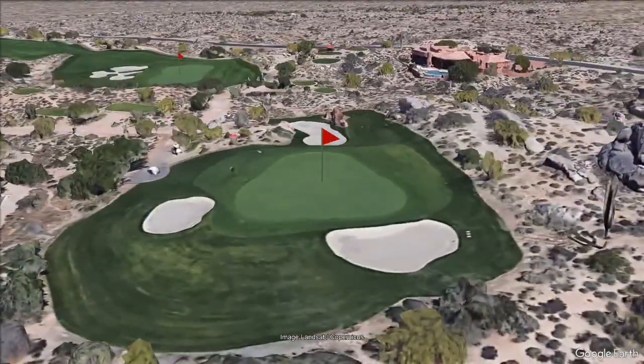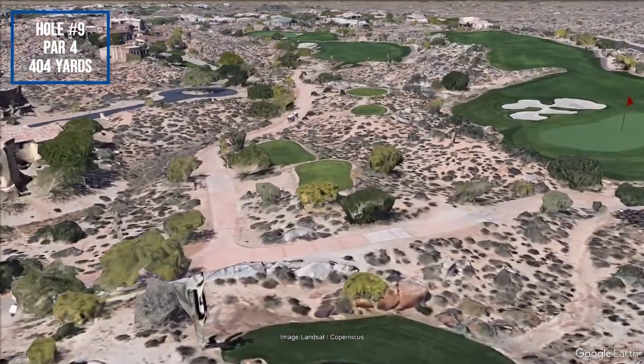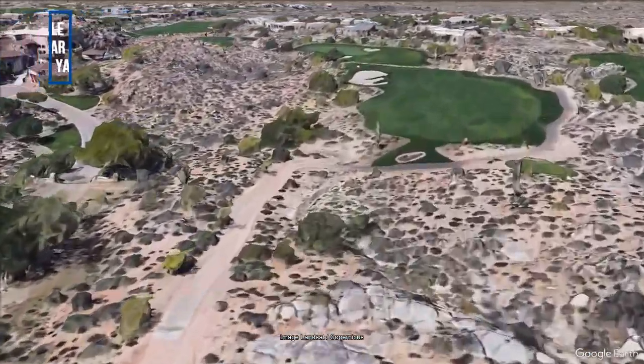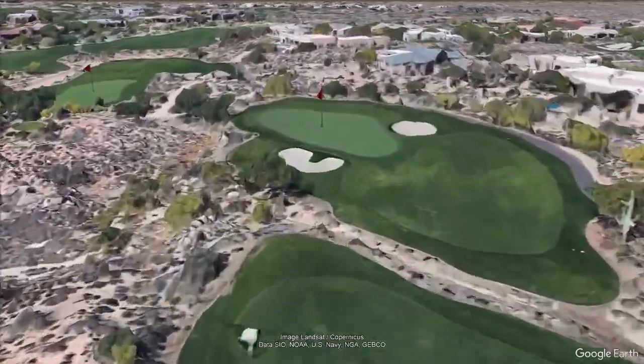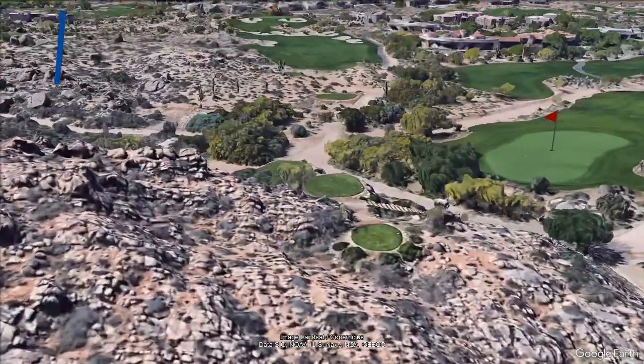the course's briefest challenge. Hole number 7, a par 4, is designated as the most challenging hole on the course. Hole number 16, a par 3, holds the distinction of being rated as the easiest on the course.